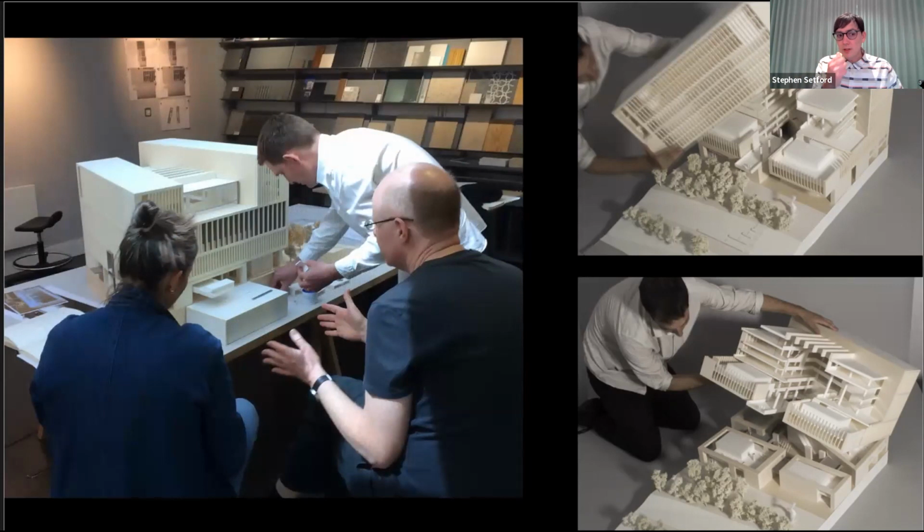And this model had many lives. Bits were taken off and reworked throughout various stages. As Rawden mentioned earlier, there's always a fine balance between how precious we are with the models.